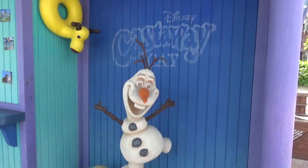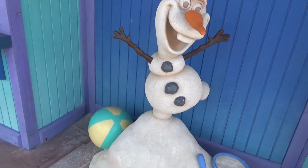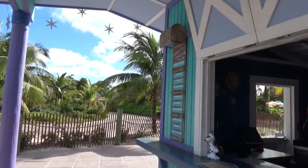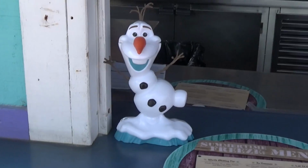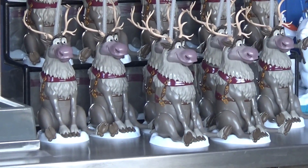Over here we got Summertime Freeze, which has this great semi-sand sculpture type guy with a photo op. And then I like this because you've got these frozen drinks, unfortunately non-alcoholic, so they won't be for me. But they've got these great souvenir cups, like you've got Olaf. And then over here, this one I've never seen before, you've got Sven.